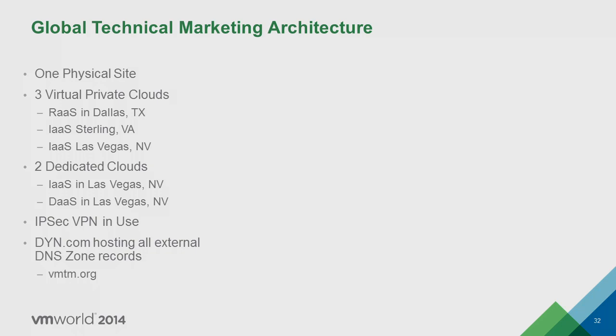So this is what we have. We have one physical site, that's it. We have WDC, and in WDC we have vSphere running, and that's it, for 3 or 4 hosts, some VNX storage on the back end. And this is what we have: 3 virtual private clouds, one for recovery as a service in Dallas, one for infrastructure as a service in Sterling, Virginia, another one for infrastructure as a service in Las Vegas. We then have 2 dedicated clouds, one for infrastructure as a service, one for desktop as a service. So we're spreading the load. We used IPsec VPN everywhere. I called my friends at Dyn.com, who I used to work with in another life, and said, can I get a demo account because I need to do some DNS and load balancing stuff? Sure. So I put their name on the slide.